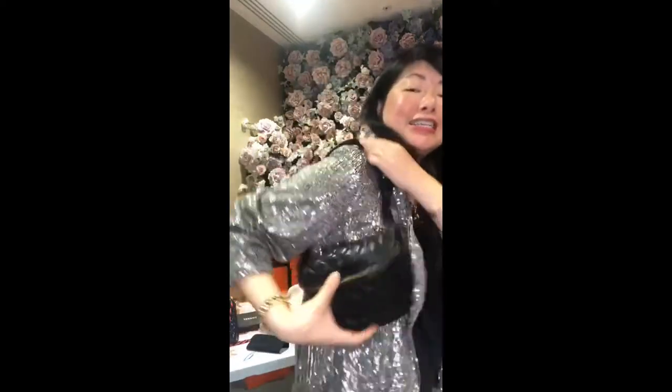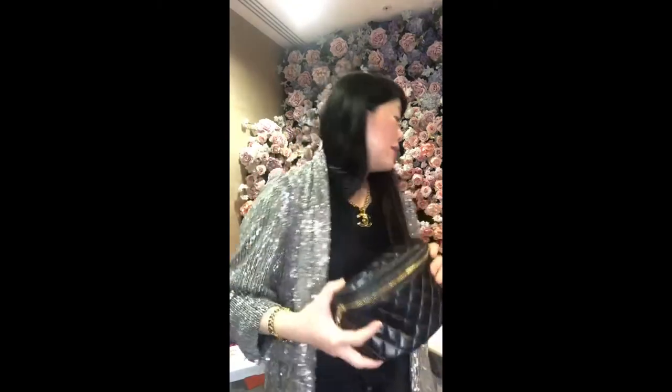Sorry, Christina. So, no, more like you can wear it as a shoulder bag like so, and you can definitely wear it as a waist bag like this, and it comes with its box. And it's only £1,895, and it is just there.